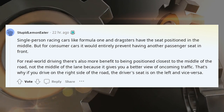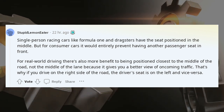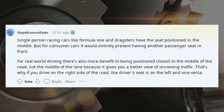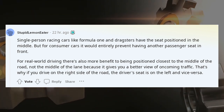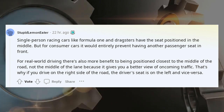For real-world driving there's also more benefit to being positioned closest to the middle of the road, not the middle of the lane, because it gives you a better view of oncoming traffic. That's why if you drive on the right side of the road, the driver's seat is on the left and vice versa.